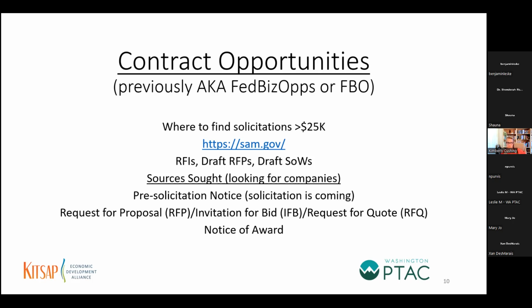Now there are, what I've got listed here, 1, 2, 3, 4, 5 different occasions when a federal agency can post a notice in contract opportunities. We talked about these briefly earlier. The first one, which doesn't happen very often, but I want to make you aware of it, is an agency can post a notice for a request for information, a draft request for proposal, or a draft statement of work. Each one of those is different. So let's talk about the first one, a request for information.